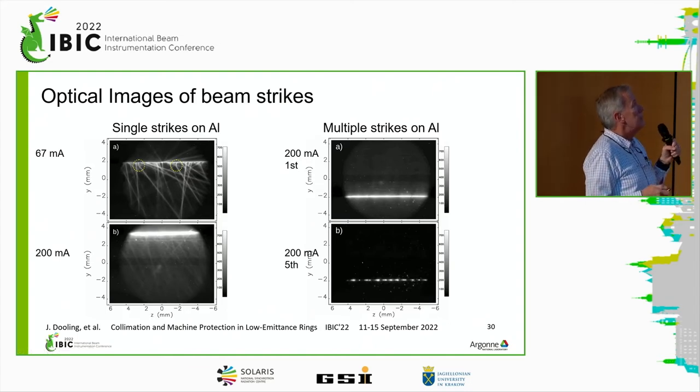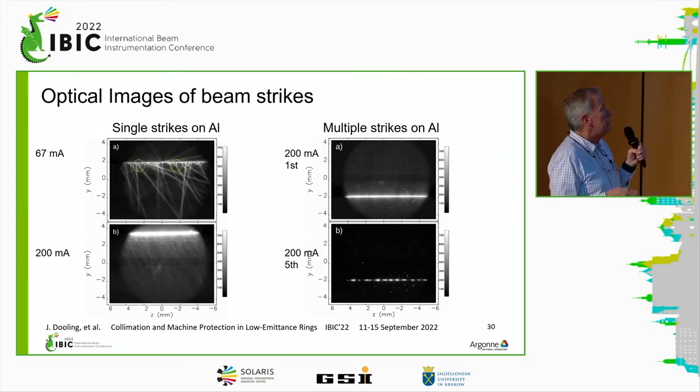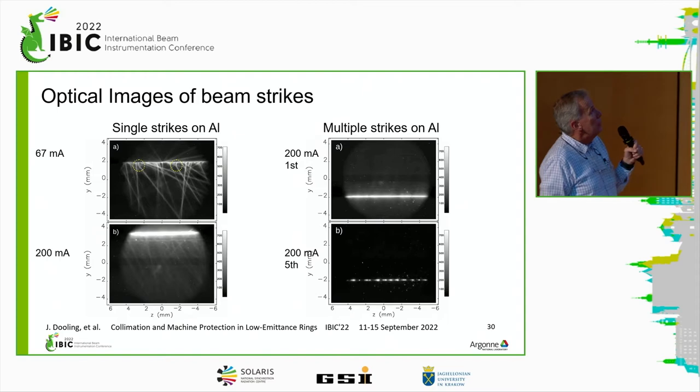But this was kind of a bonus. We didn't know what we would see when the beam actually struck the target. So this was very interesting as far as trying to understand what's going on here.